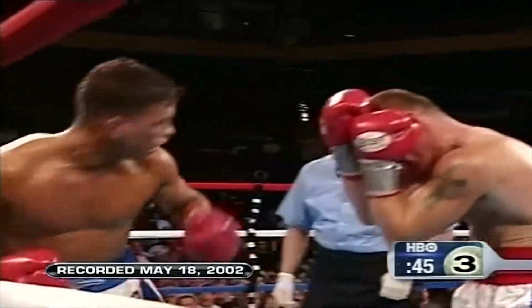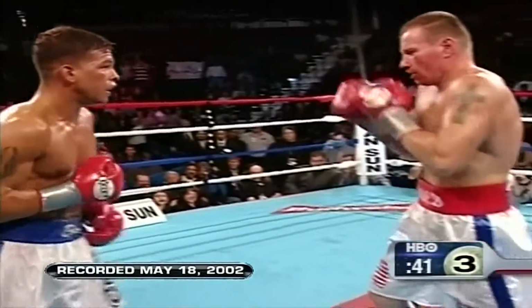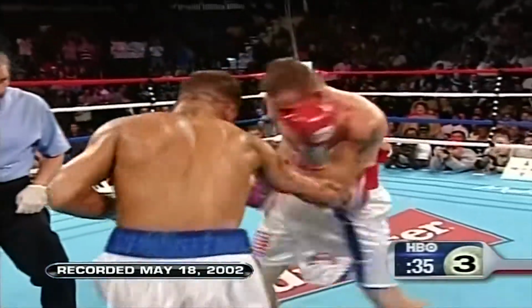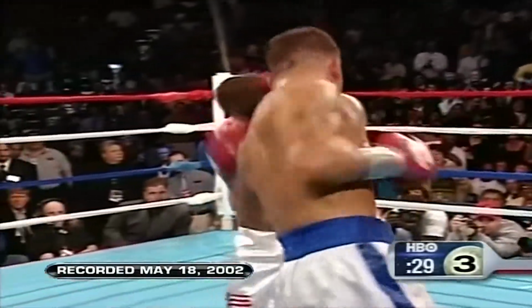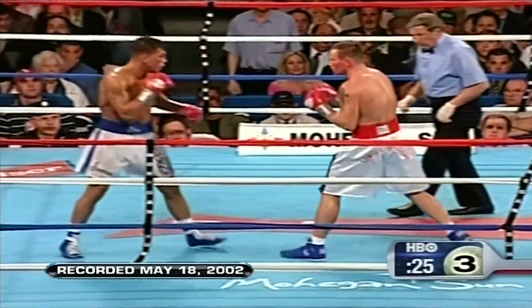Yep, and here comes the Lowell, Massachusetts contingent, rising to the occasion for their fighter. And here's Gatti with some of that body medicine. Now the fight has turned out to be what we expected. So much for the boxing.